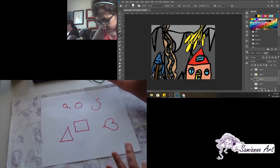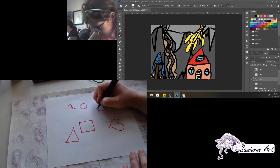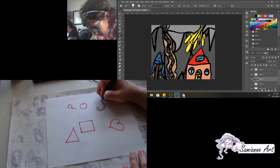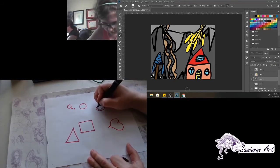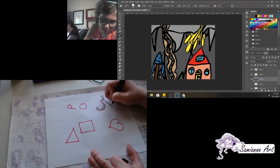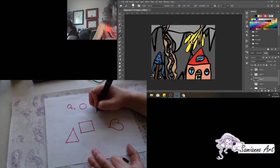Okay, I've got some interesting things here. This looks a little bit like, I don't know, it felt like a little bit of a staircase to something. Maybe it's the water slide. Maybe this is the water slide, and then this is the staircase. So I'll just go water slide into a pool at the bottom.